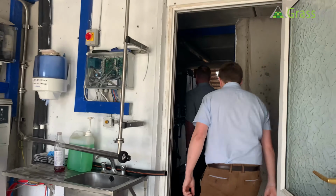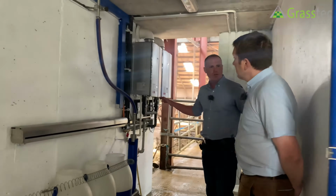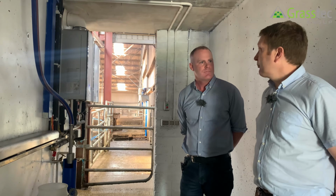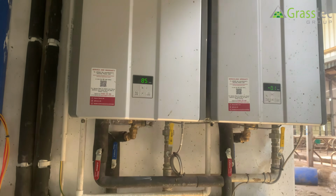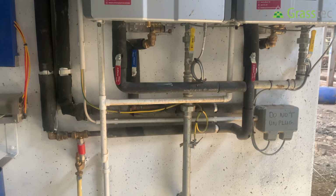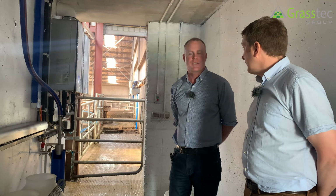Yep. So these are 2 gas burners just to bring the water up to over 80 degrees? That's right, the Bourkes here are using gas burners, and she's running around 85 degrees at the moment. So the heat recovery system allows it to go up from 45-50 degrees, depending on the usage of the robot, up to 85, which means it just reduces costs a little bit as well.